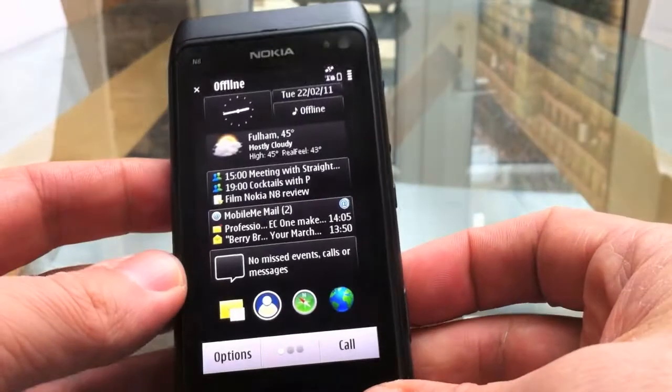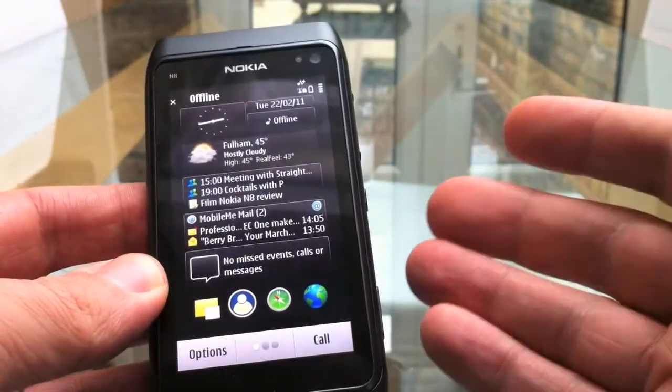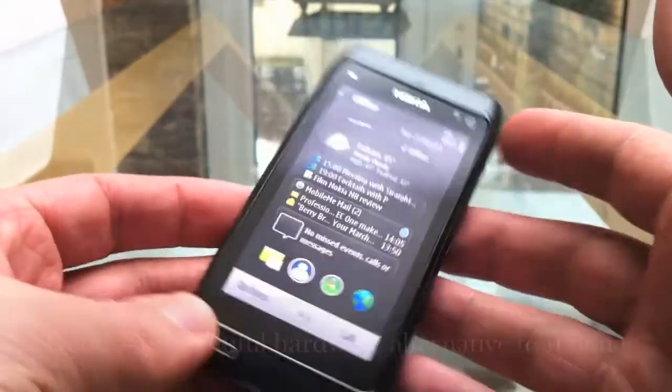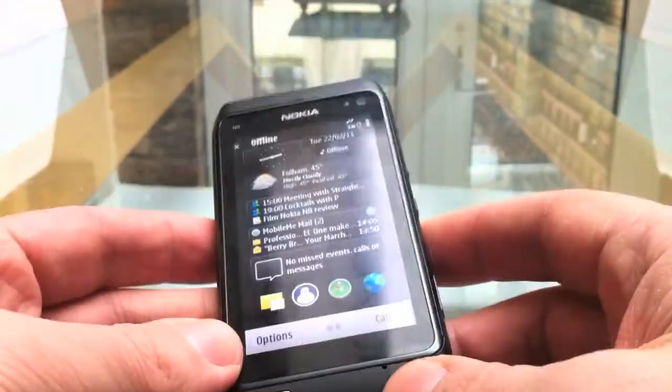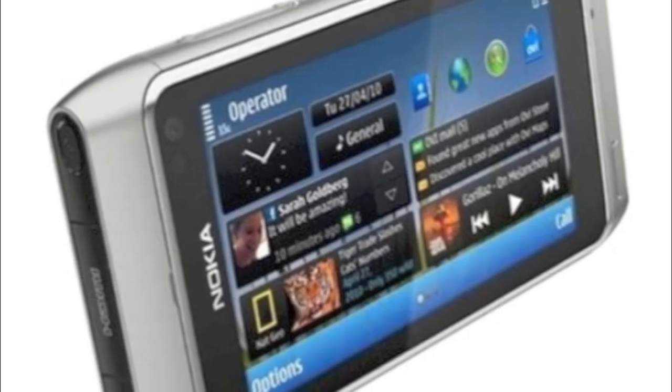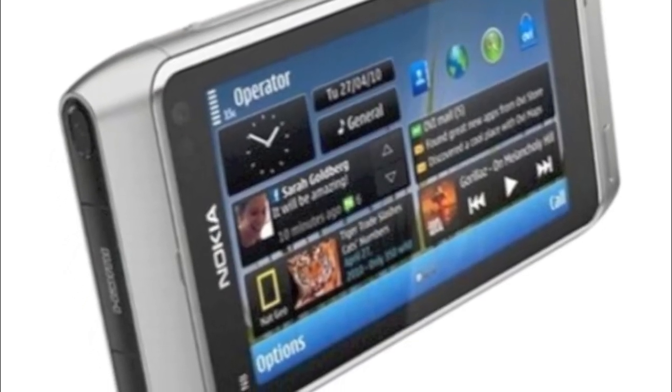What's good about the N8? I think the first thing is it's not an iPhone. Thank God, an alternative to the iPhone. I'm so sick of looking at iPhones everywhere I go, bars, meetings, iPhones, schmiphones. It's an alternative to the iPhone, and I think it's an alternative which is just as good looking.